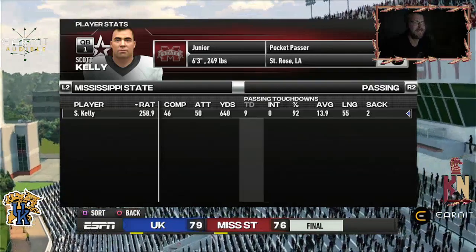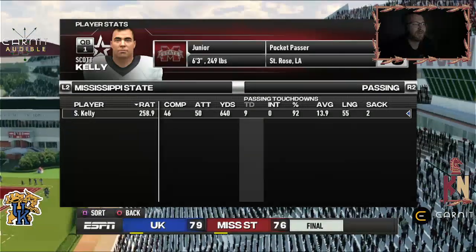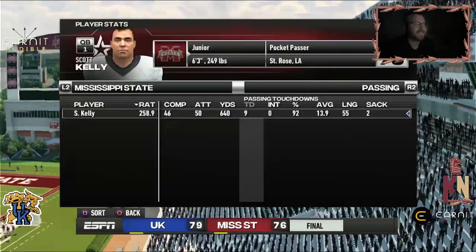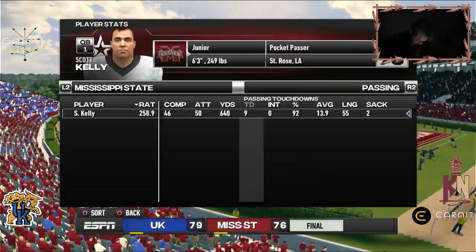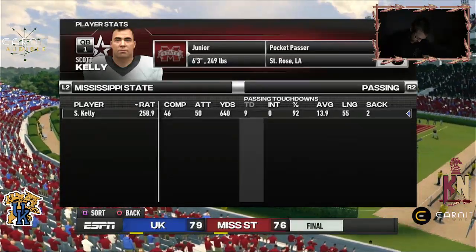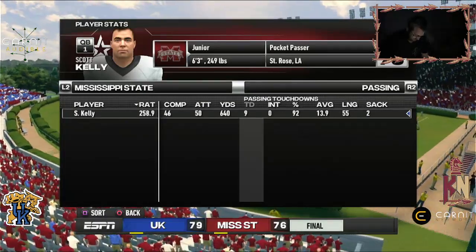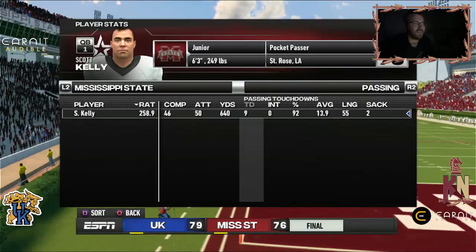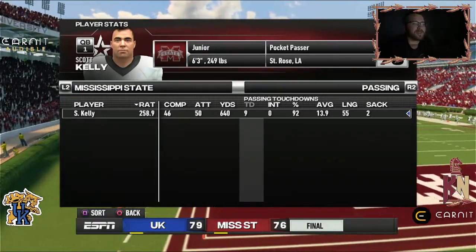I couldn't do anything, Ben. I would have won the game in regulation, but this dude, he missed one pass in the first half, and that was because of a Hail Mary.